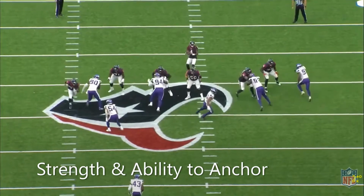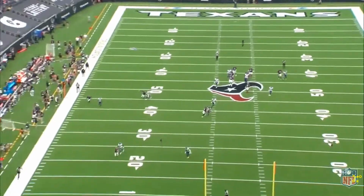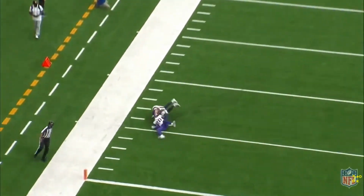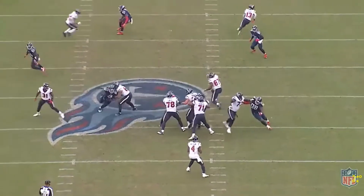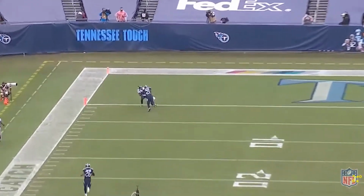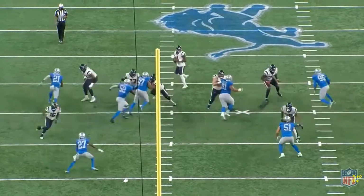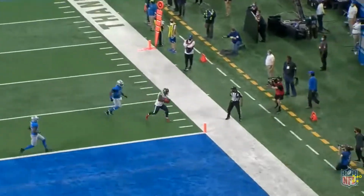As we rapid fire through some of these next couple slides, he's very good in terms of his ability to anchor, right? Does a great job at, even when he's beginning to lose a rep to a bull rusher, not this one, no idea what this Titans guy was doing. He just does a great job at reversing his fortune, sinking his lower body, re-engaging his hips, and almost sitting on these reps to win them and give Deshaun just enough time to throw it, right?